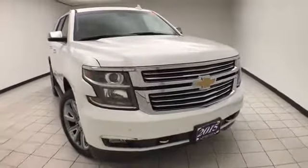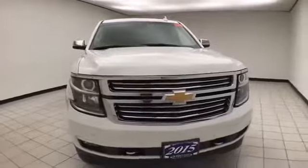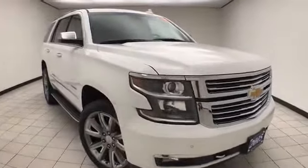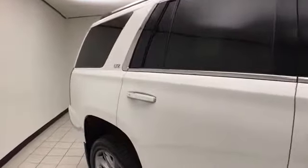Today's special is a 2015 Chevy Tahoe LTZ 4-wheel drive. Stock number Z5114A. 45,000 miles on this, one owner, local trade. Comes to us with a clean AutoCheck history report. We sold this Tahoe brand new, summer white in color. You'll receive the balance of the factory 5-year, 100,000 mile powertrain warranty.